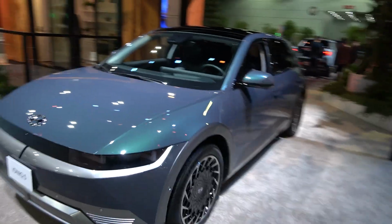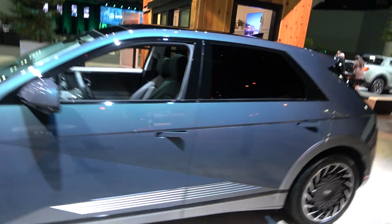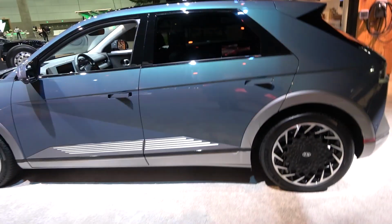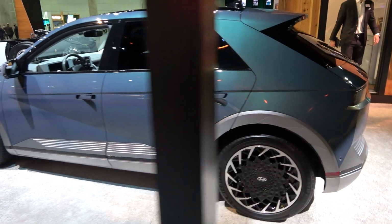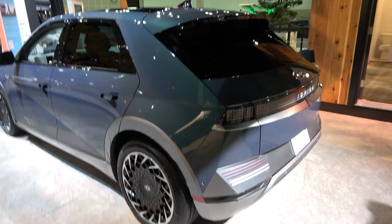There's a lot of EV specific stuff here, and that's basically all I'm going to focus on. So I'm just going to walk around and point out things of interest. I'm going to do standalone separate featurettes for each of the EVs that I'm really interested in.